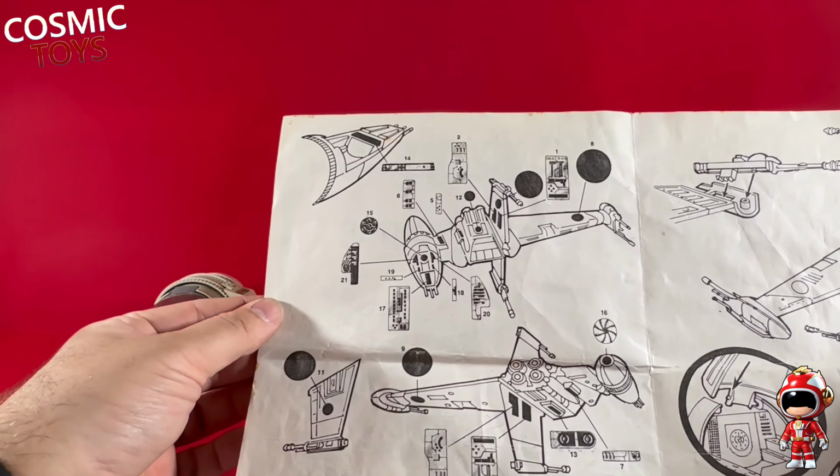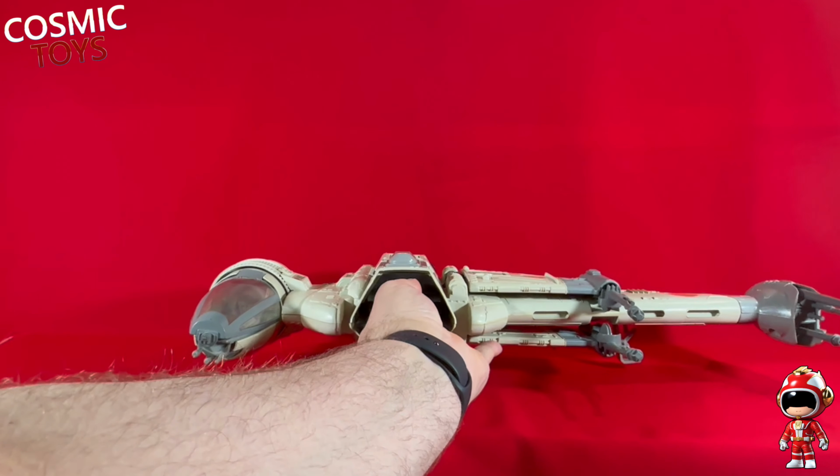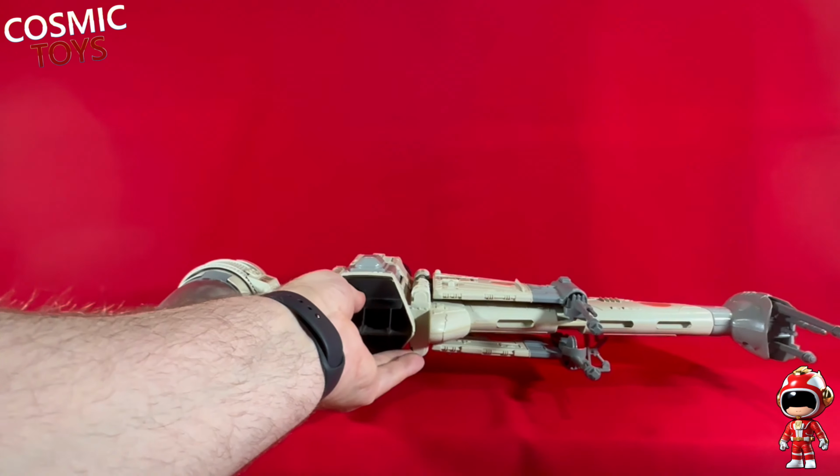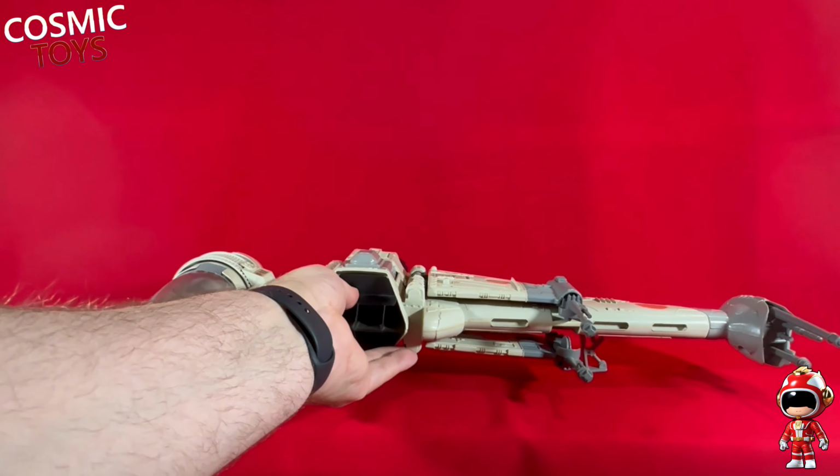Landing gear working perfectly. Sometimes that sticks. It's all there. And it's got its guns, which are frequently missing. Another piece that I found that can be missing is this bit here at the back. Just sold one that had that missing part. But now this one is complete, and as you know, it comes in its box as well.